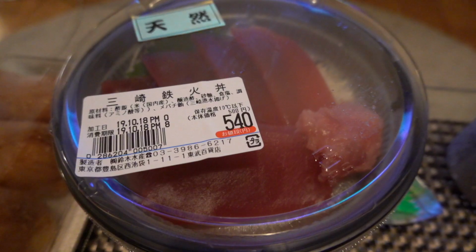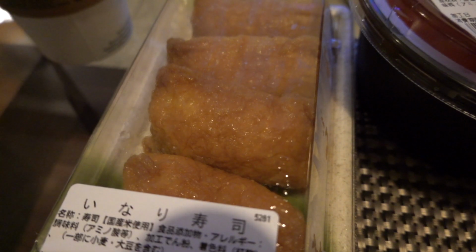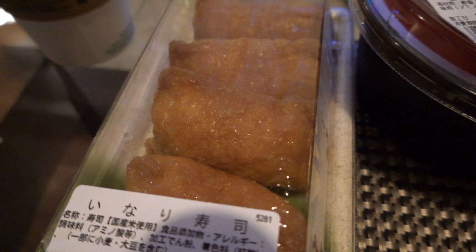And then I also have some sashimi and some inari, which is rice wrapped in a kind of sweet bean curd, and that's my dessert. And since it's Friday, I am going to enjoy a Sapporo. So let me get into some of these croquettes and see what's what.